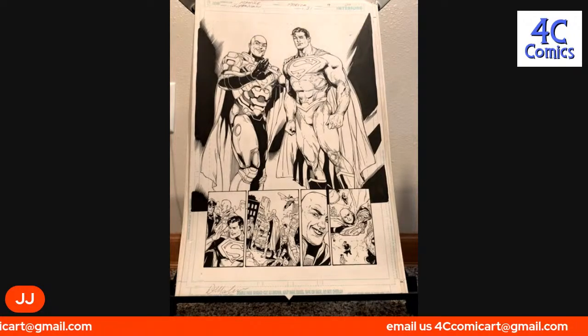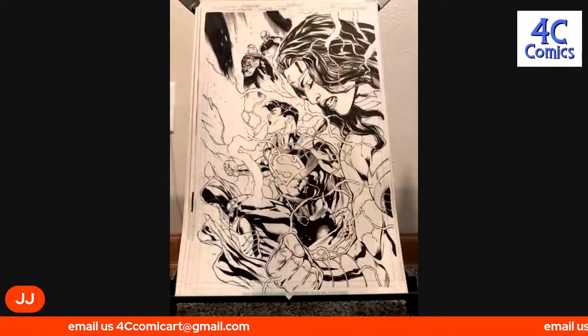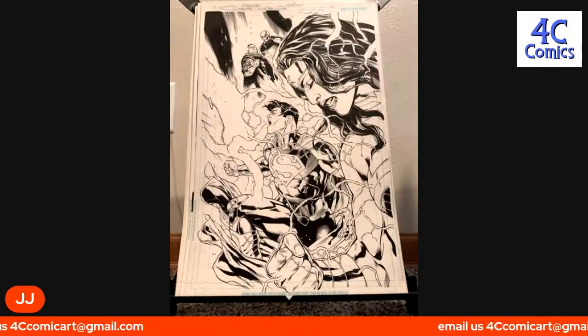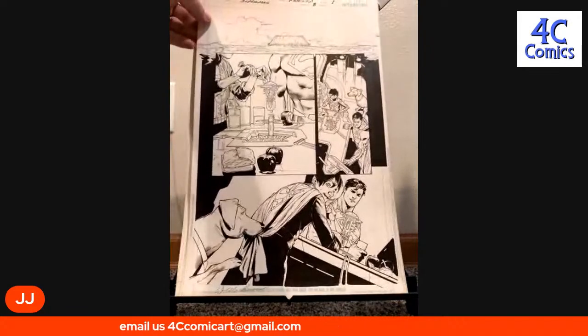Hang on a second. Got another really cool one here. Superman, Wonder Woman. I will price these up, guys. I just think you should know what you're waiting for. I always thought this was a really cool one, guys. That last panel.